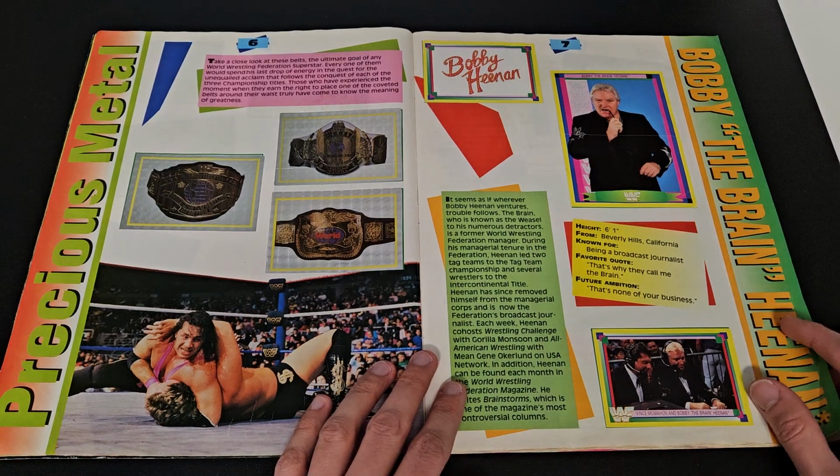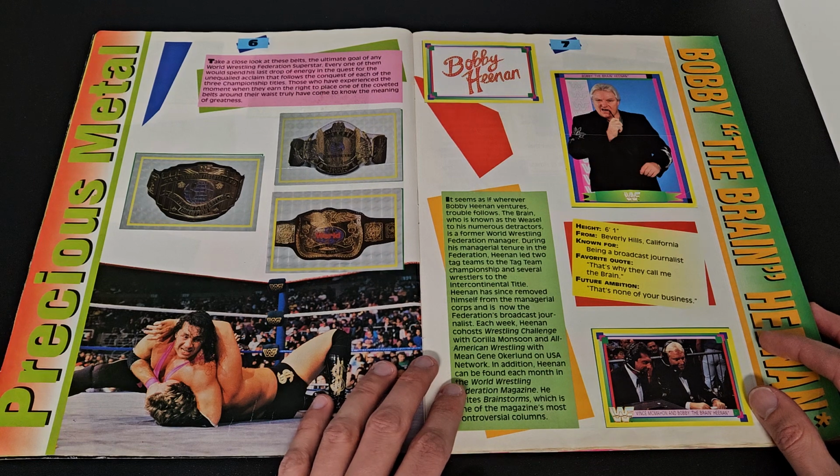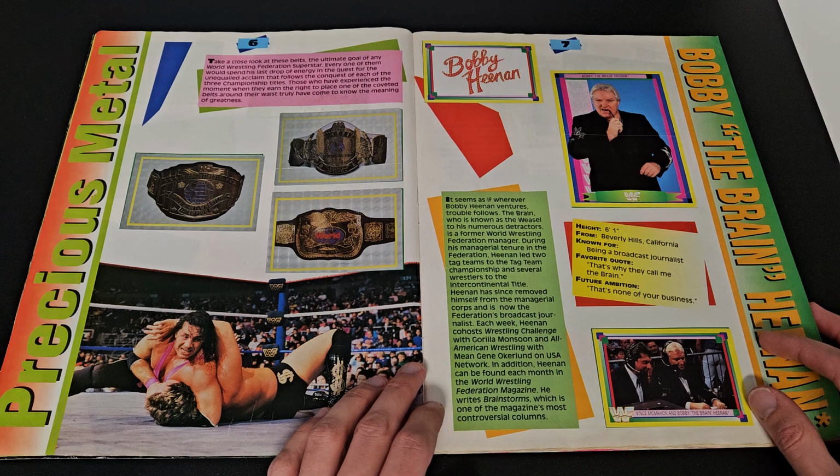It seems as if wherever Bobby Heenan ventures, trouble follows. The Brain, who is known as the Weasel to his numerous detractors, is a former World Wrestling Federation manager. During his managerial tenure in the Federation, Heenan led two tag teams to the Tag Team Championship and several wrestlers to the Intercontinental title. Heenan has since removed himself from the managerial corps and is now the Federation's broadcast journalist. Each week, Heenan co-hosts Wrestling Challenge with Gorilla Monsoon and All American Wrestling with Mean Gene Okerlund on USA Network. In addition, Heenan can be found each month in the World Wrestling Federation magazine. He writes Brainstorms, which is one of the magazine's most controversial columns.